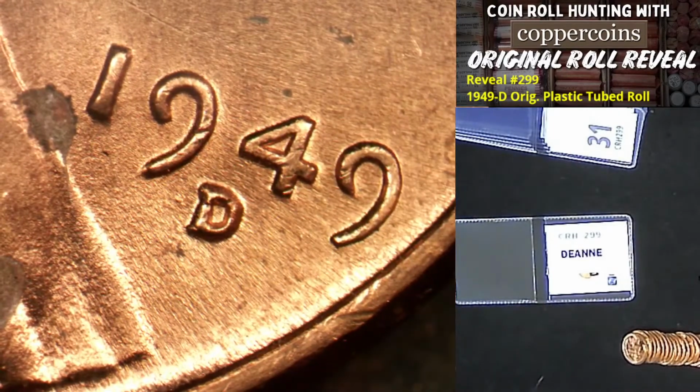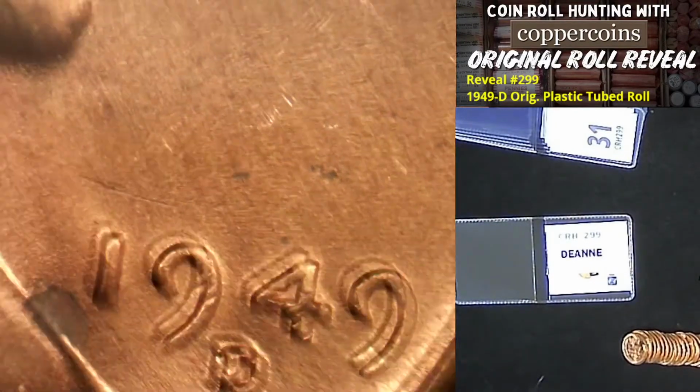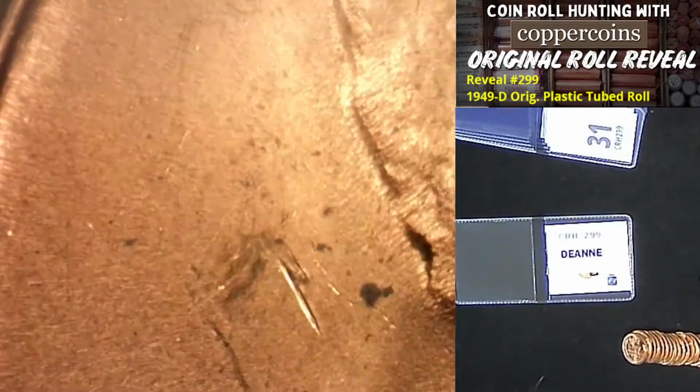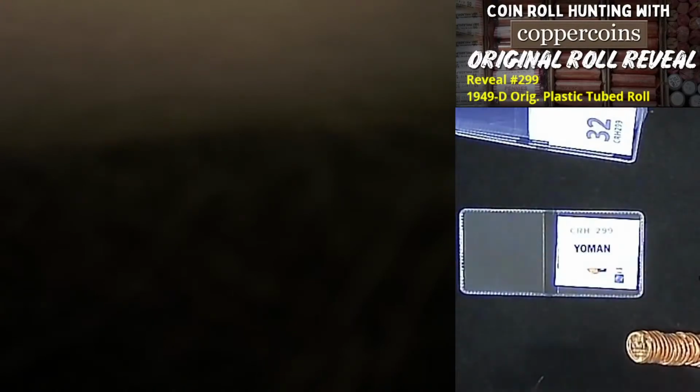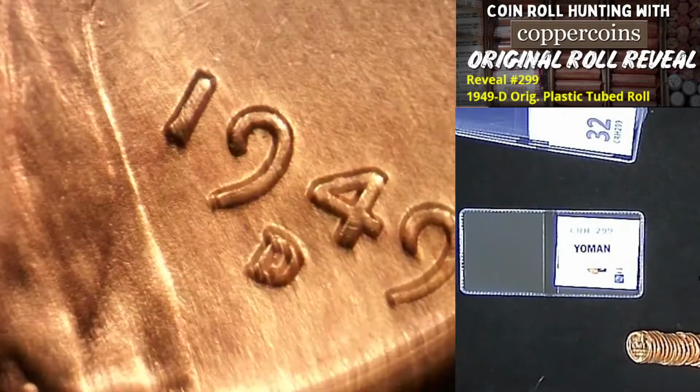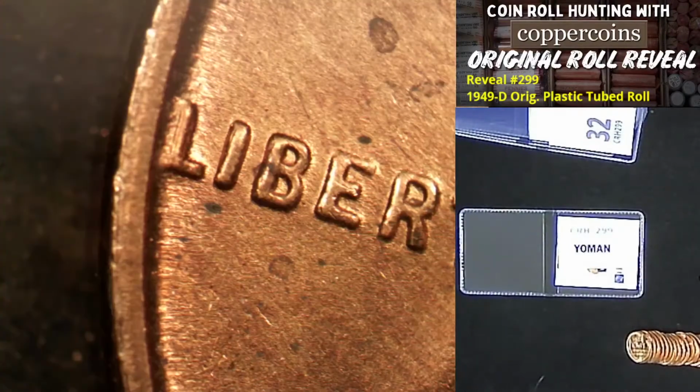Got nothing there. Coin number 30 goes to DN. I see the extra thickness at the upper portion of this mint mark, but it just doesn't show me enough to say it's an RPM. I've seen this die a few different times now. It's just not screaming RPM at me. Coin 31 is Yeoman. Not in there either.